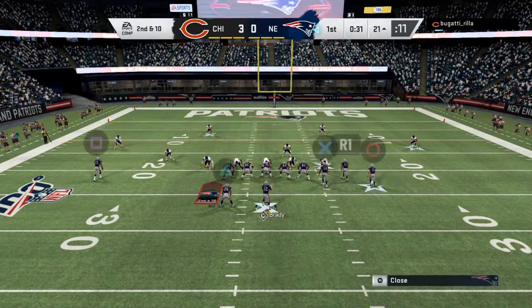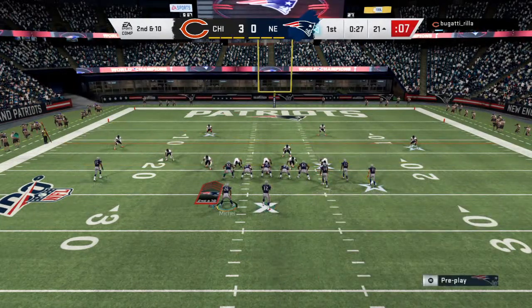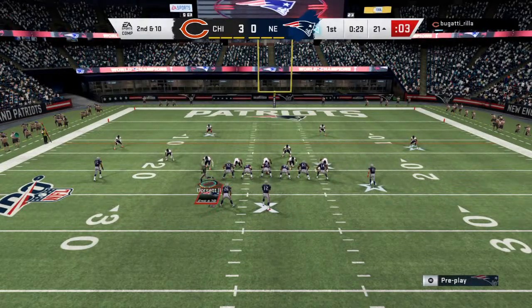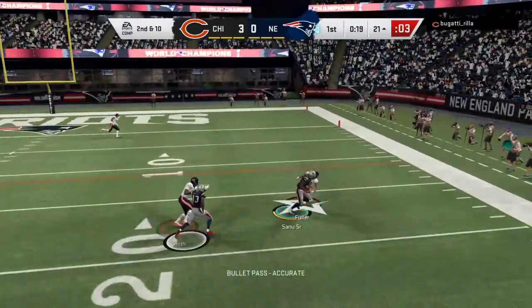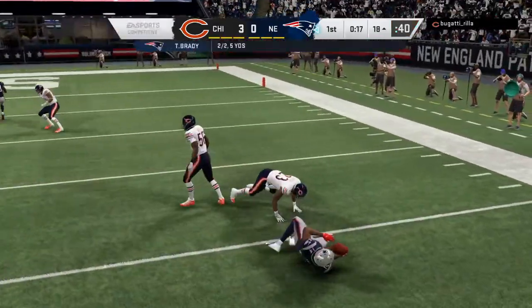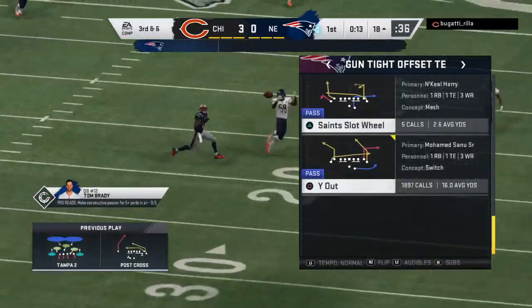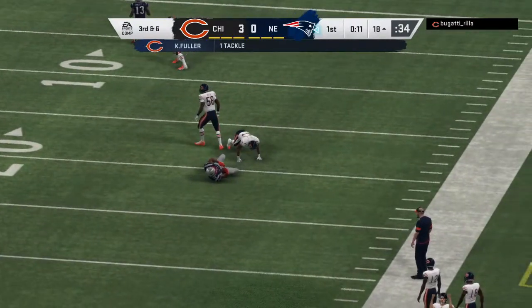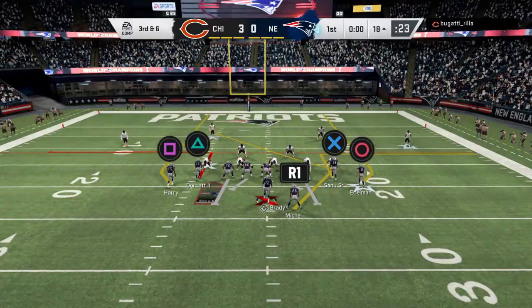Pretty nice. Watch the out. Check 59, Mike is 59. Looking to throw on 2nd down. Brady. Here's Sanu on the catch. And they'll bring him down at the 18-yard line. Only 3 yards on the catch. It's 3rd down.